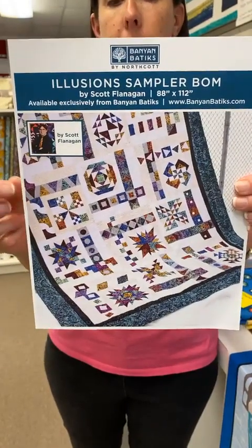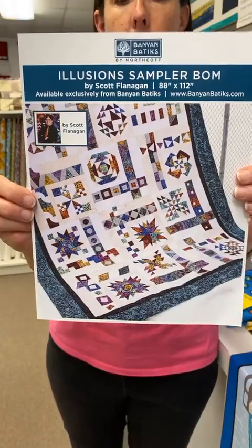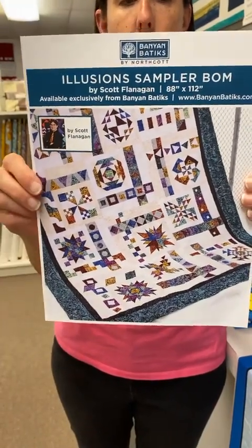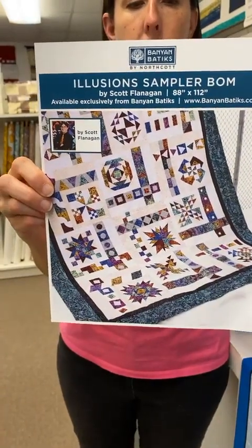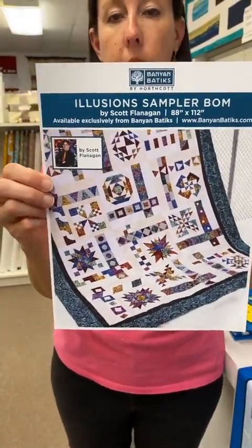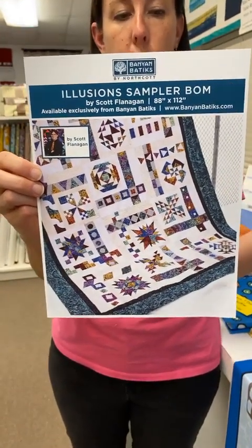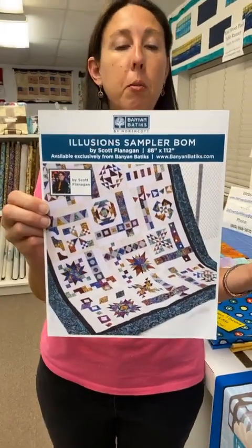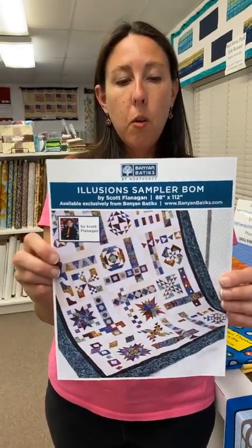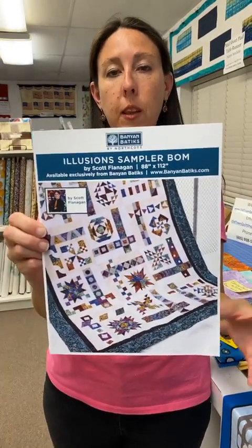But what this makes is an 88 by 112 queen size quilt, and the kit includes all of the fabric for the top, the borders, and the binding. You just have to supply the backing, and then we'll be taking each month and doing a class on that if you choose. Maybe you choose to just take the paper piecing classes. Maybe you just want to do the ones where we do applique, or the curved piecing. So you can choose to take the class or not.